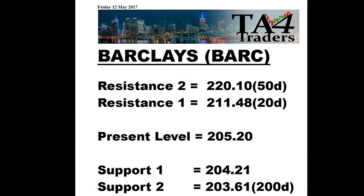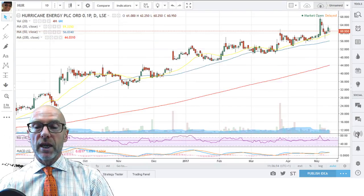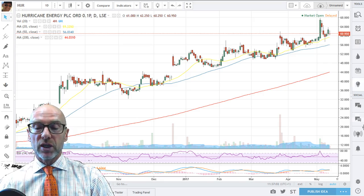Looking at the support resistance levels on Barclays, support at 204.21, and then that key support at the 200-day 203.61. Moving on to Hurricane Energy, and it had a good move last week, has since consolidated, finding support at its 20-day moving average. Perhaps it's lost a bit of its upside momentum.